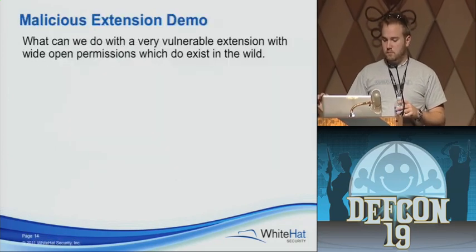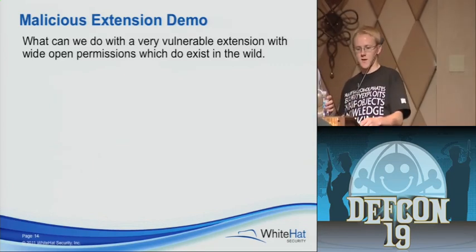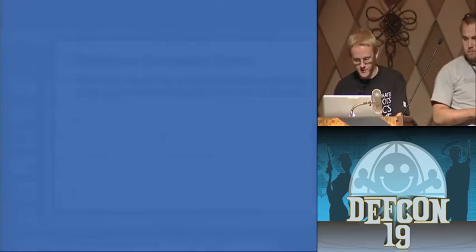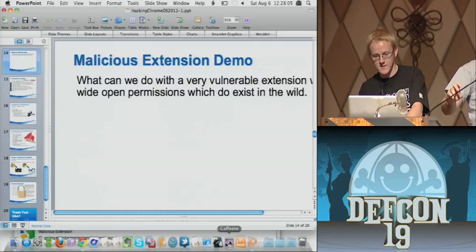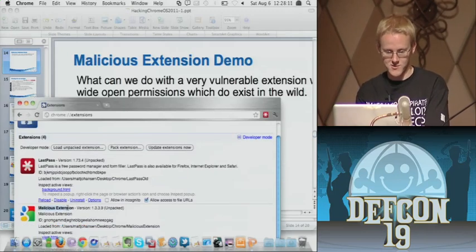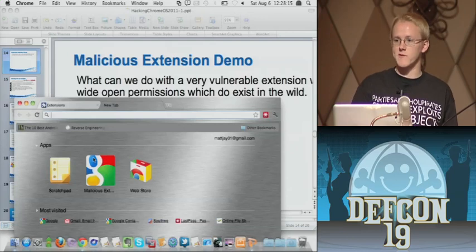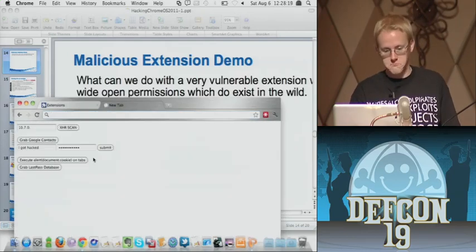So let's get to another fun demo. This is a purposely malicious extension that we threw together just to demonstrate the vulnerabilities. This extension pretty much has the same permission levels as the Scratchpad extension does. It's nicely named malicious extension. So anything we do here, we could have done with Scratchpad. Can't do it anymore because Google fixed it, so not a big deal.